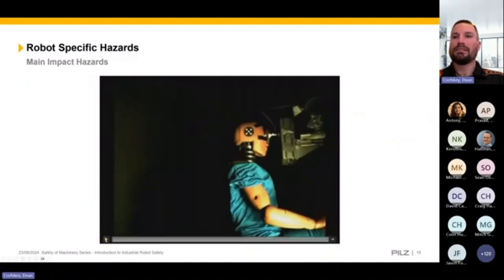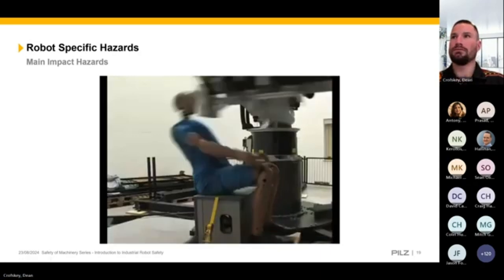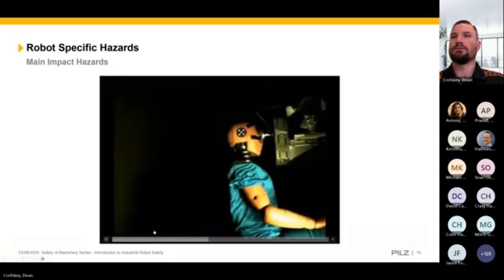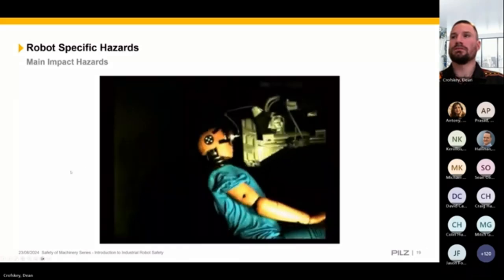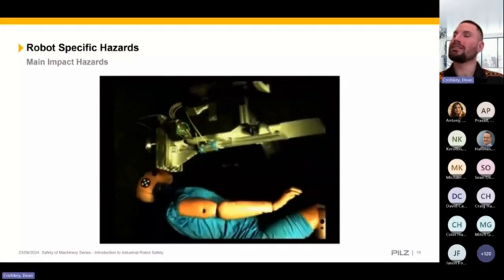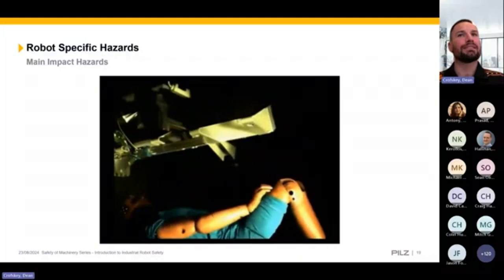Main impact hazards. Play this video quickly. Of course, the big one: if you were to access a robot area and the robot was to start or move, it's going to be pretty hard to get out of the way. Impact hazards being the big one.